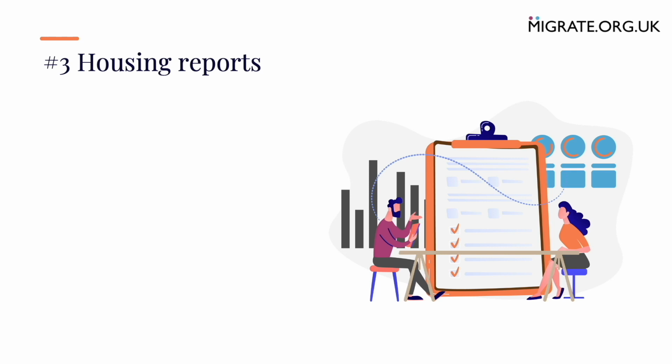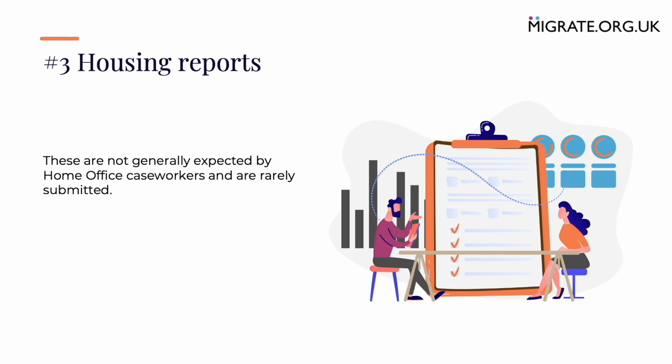The idea was that, in light of the significance of the application as a whole, you want to err on the side of caution. However, since my colleague, Edlo, joined us and brought a wealth of information as to how Home Office caseworkers in practice process cases, this is not something that we generally recommend. And this is because these are not generally expected by Home Office caseworkers and are in fact rarely submitted.